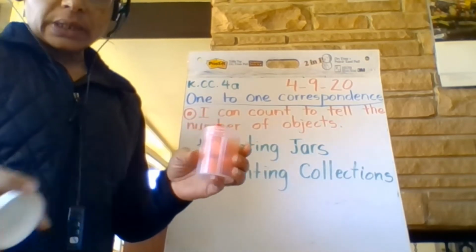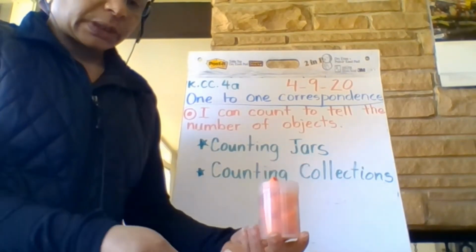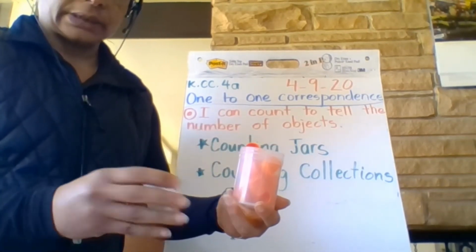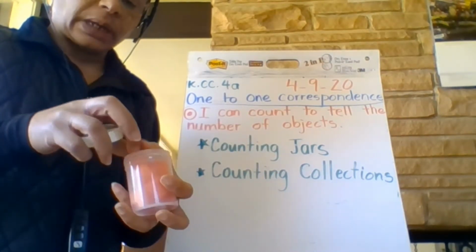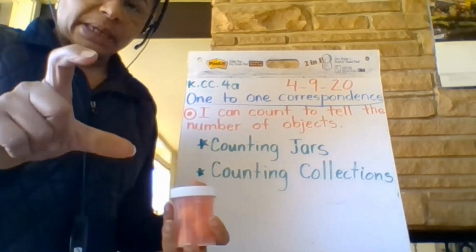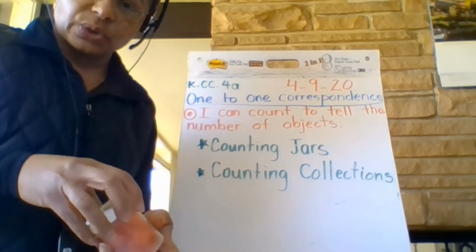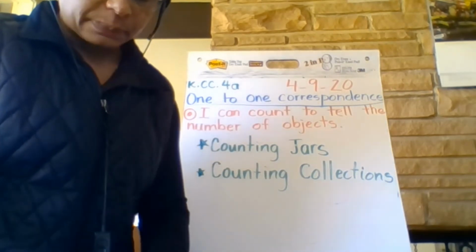And you could use any kind of jar. These are plastic jars, just because working with the kids, I like to make sure that everyone's safe. Something that you could use if you don't have plastic jars are medicine bottles. You remove and peel all the stickers and then you use those for your collection. And you could use things like glue stick caps.